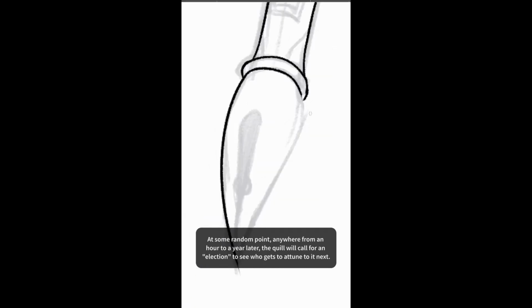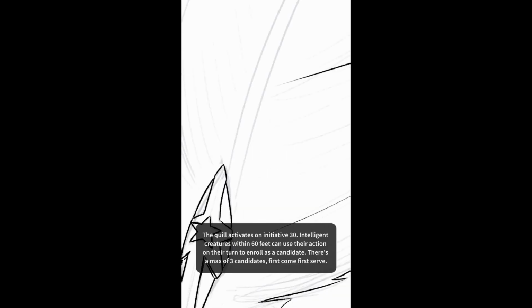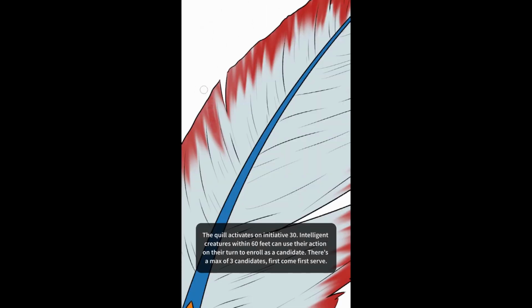At some random point, anywhere from an hour to a year later, the Quill will call for an election to see who gets to attune to it next. It will only do this when there are at least 7 conscious, intelligent creatures within 60 feet. The Quill activates on Initiative 30. Intelligent creatures within 60 feet can use their action on their turn to enroll as a candidate. There's a max of 3 candidates, first come, first serve.